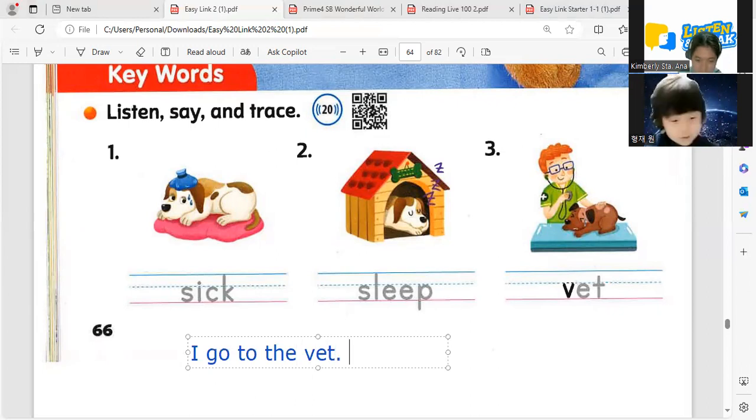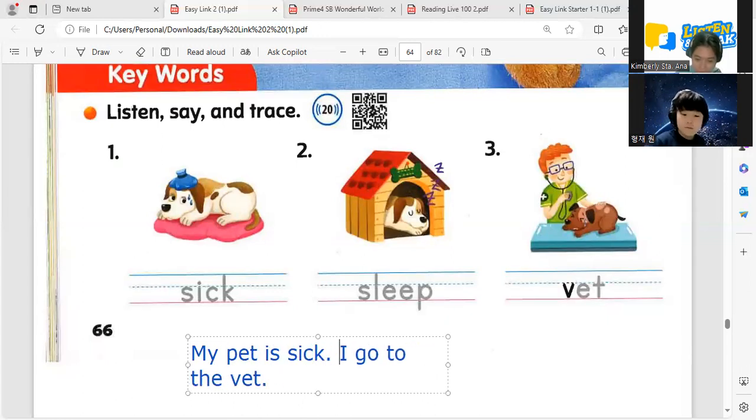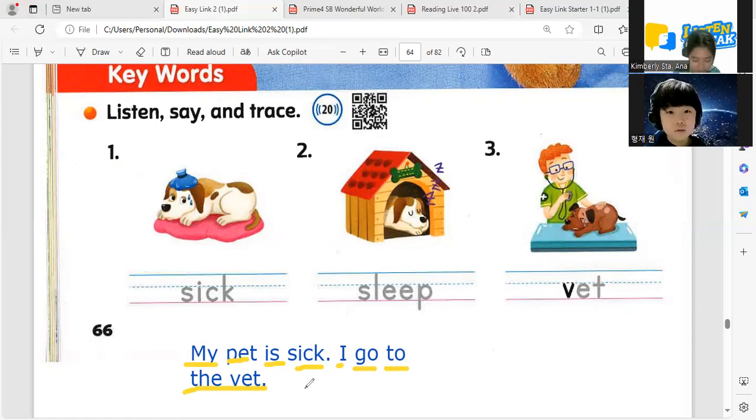Okay, or we can say, my pet is sick. My pet is sick. I go to the vet. Okay, let's read it. Can you help me read it? My pet is sick. I go to the vet. That's nice. Good job.